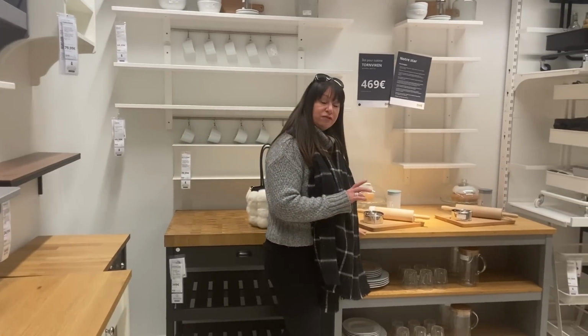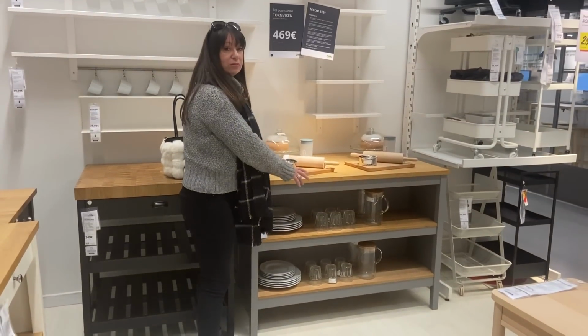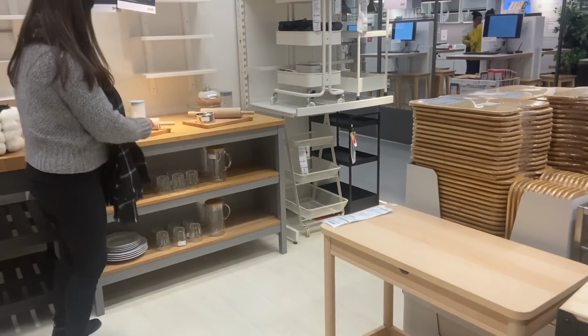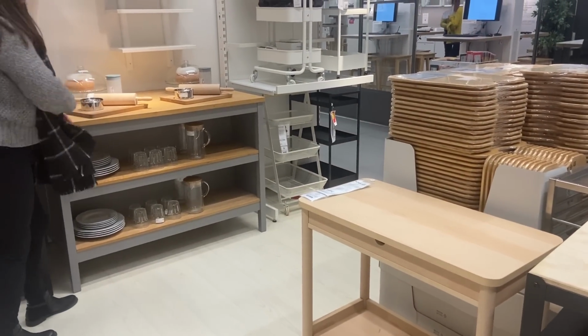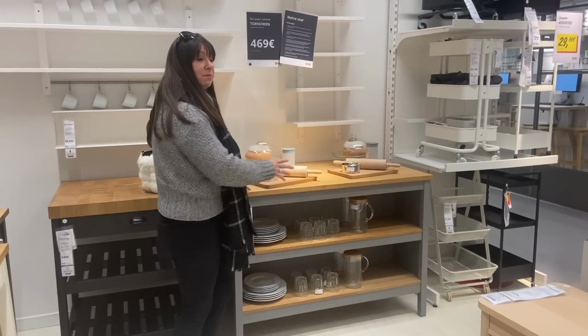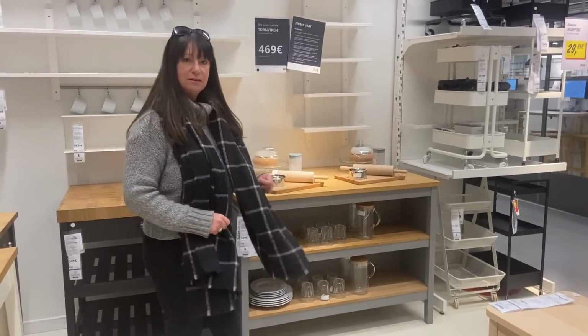But what I do fancy is having a great big unit like this on wheels to move around. These don't do it for me, they're too small. I need something solid, a dolly trolley. You can't have a dolly trolley. Something solid like this, because we've got so many doors. We can put it up against the door when I'm not using it and then move it around as I need it.